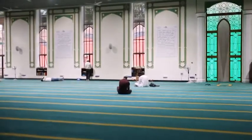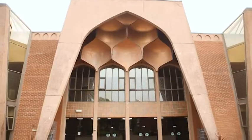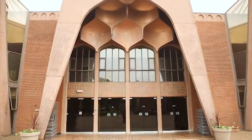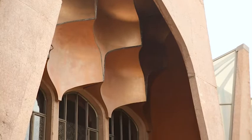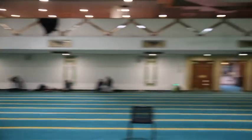So this is the main prayer hall. Glasgow Central Mosque was built almost 34 years ago in 1984. It was the first purpose-built mosque in Scotland, and till this day is the largest mosque in Scotland. In this prayer hall we can hold approximately 2,000 people.